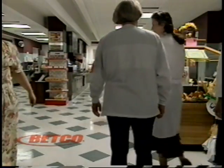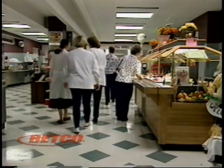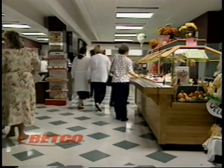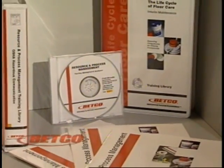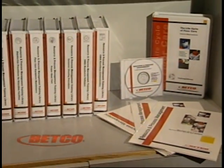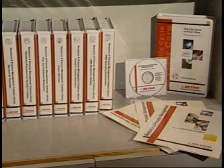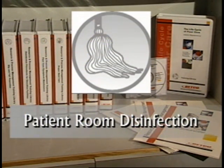Your job is critical in controlling the spread of harmful organisms and, in turn, creating a healthier environment, which may even save someone's life. This training module, which is one in the BETCO Resource and Process Management, or RPM, library series, focuses on procedures and recommendations for proper disinfection of a patient room in a hospital or long-term care facility.